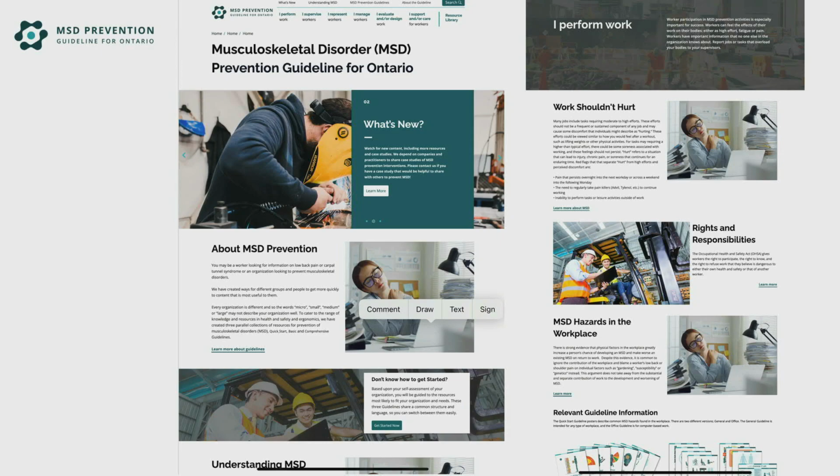And then the pane on the right is the example. If you clicked on I perform work, it goes through and it gives you resources that may be of benefit, explains what MSDs are, your rights and responsibilities, so things that are very relevant for a worker. So keep an eye out for that. I think it's going to be a big improvement on what's already there.